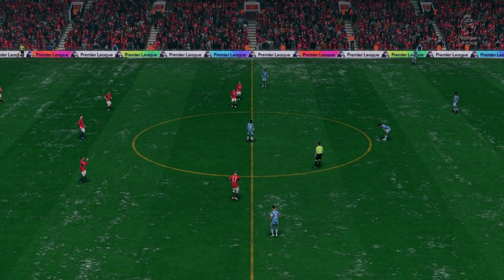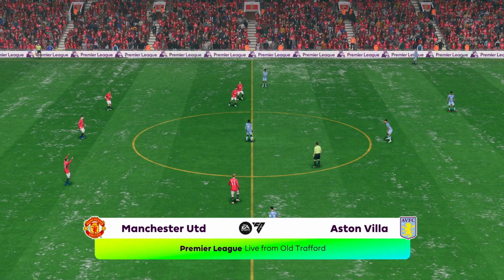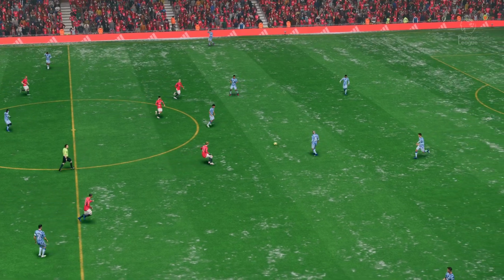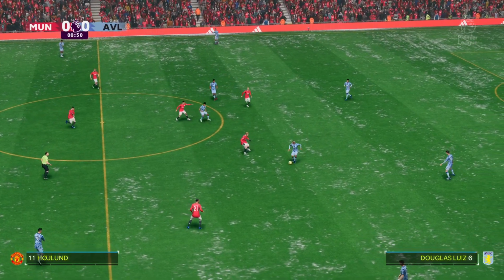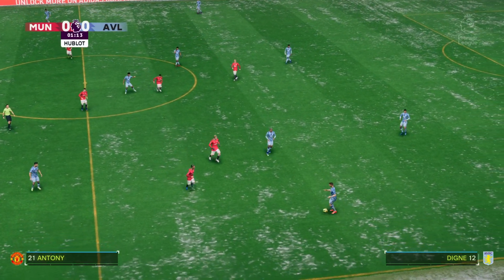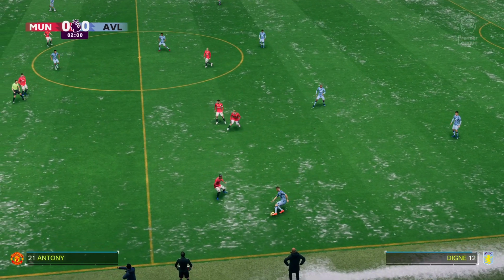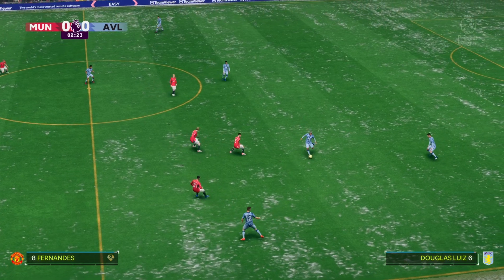And here we are at one of the great venues for football anywhere in the world, Old Trafford in Manchester. I'm Derek Ray, and ready with his tactics board alongside me is Stuart Robson, my commentary partner. And we've got Premier League action coming right up. It's Manchester United up against Aston Villa.